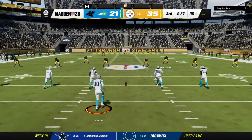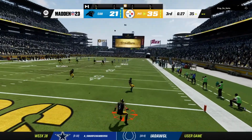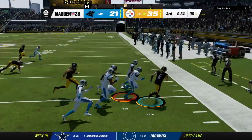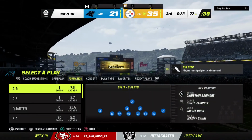The Carolina kick team is out there ready to go, and they kick this one away. And here comes a return from just beyond the goal line. And he'll be out of bounds here just past the 20-yard line.